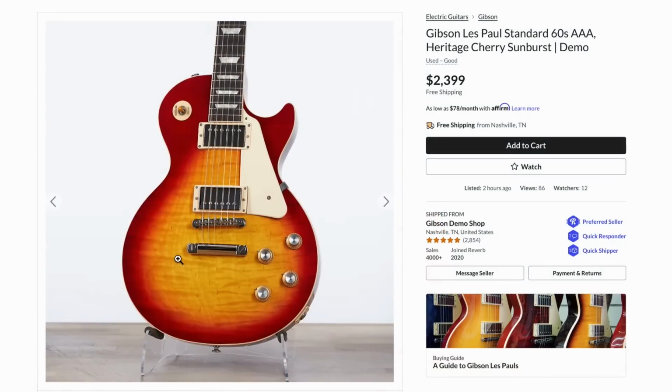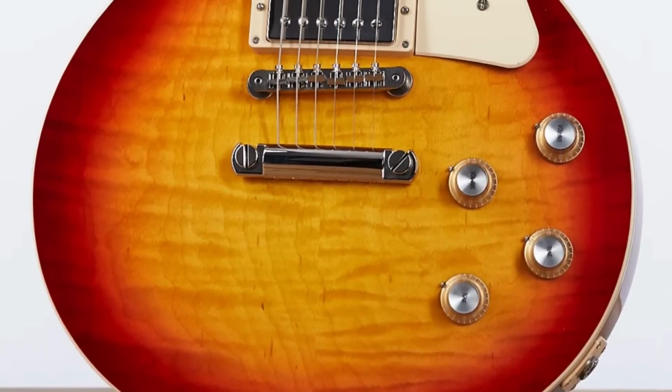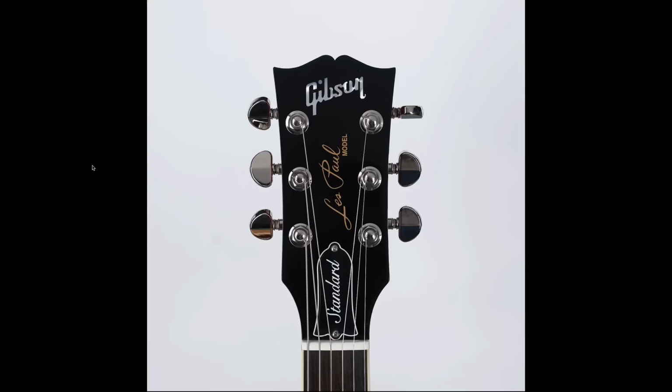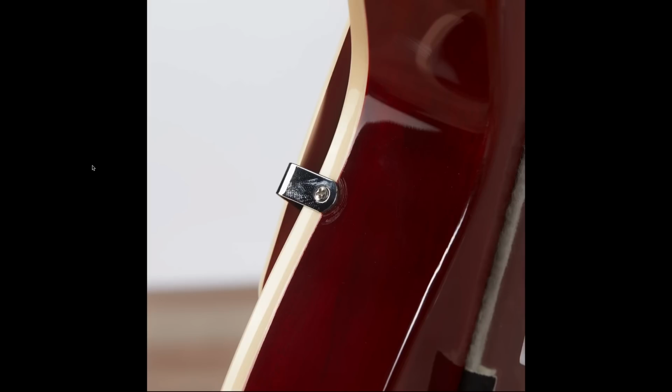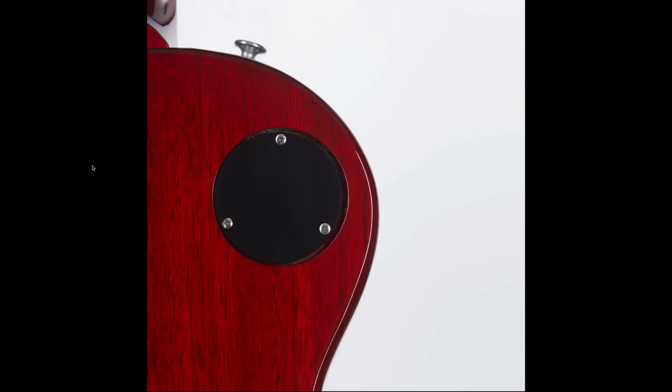The standard 60s offered at $2,400. That's one of those tops that's going to look awesome in person. It photographs pretty well too, but that's nice and wide flame. But that's not why I'm sharing this one with you guys. I'm sharing this one because of a very hilarious mishap here. No, it's not the scratches. It's this.